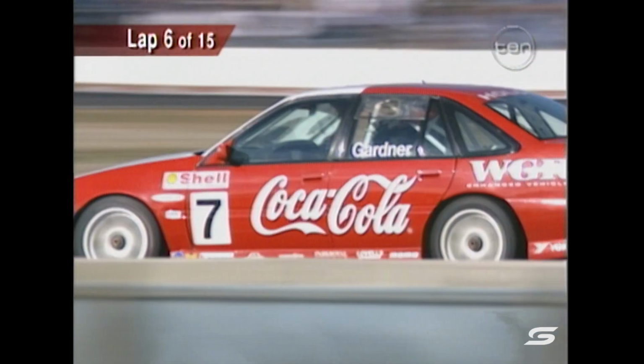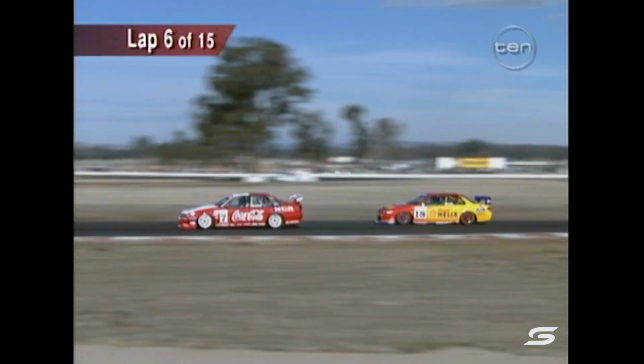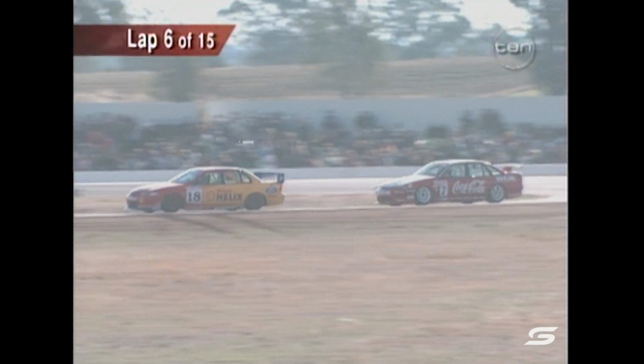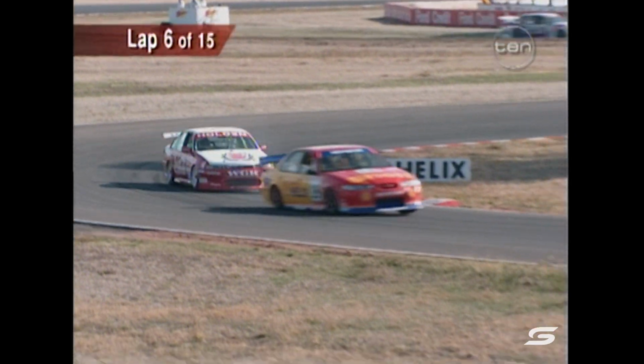Well, we should give a little bit of credit to Wayne Gardner. He is flying the Yokohama flag nice and high. The next Yokohama. Oh, look at that! Now John BOWE saw an opening and he went for it. Just don't take your eyes off John BOWE, and there's a little opportunity there. He will not let it pass. Snuck right down the inside.